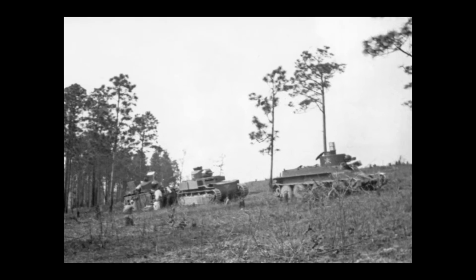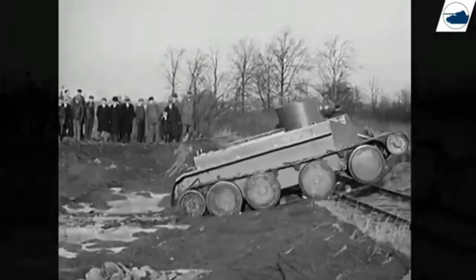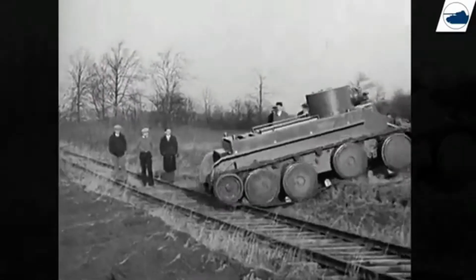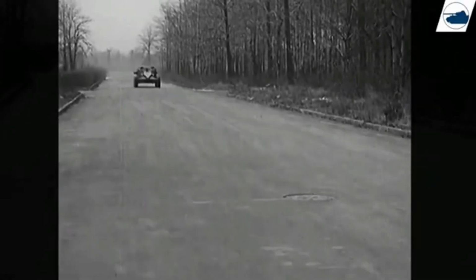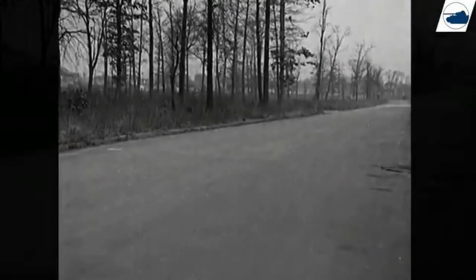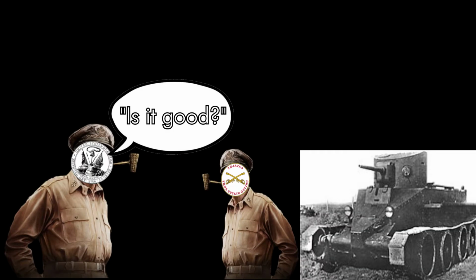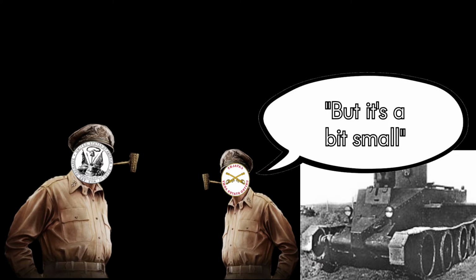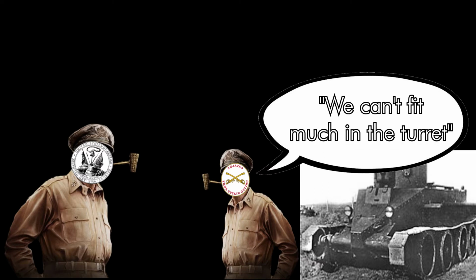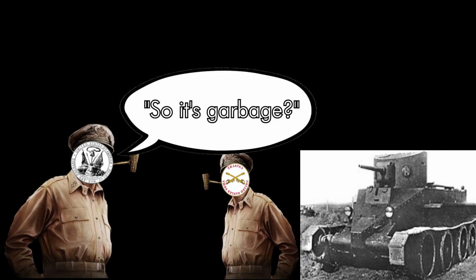Infantry tested them against the Medium Tank T1E1 and the Medium Tank T2, where the Christie T3 once again outperformed. The cavalry made their own modifications to their versions of Christie tanks and tested them themselves, and by the end of it all, both the cavalry and infantry were interested in standardizing the tank. However, the ordnance branch didn't agree. Even amongst the tank's impressive performance, cavalry complaints of cramped crew space, too small of a turret, and too much weight were enough to convince ordnance the tank needed further modification before it could be accepted into service.